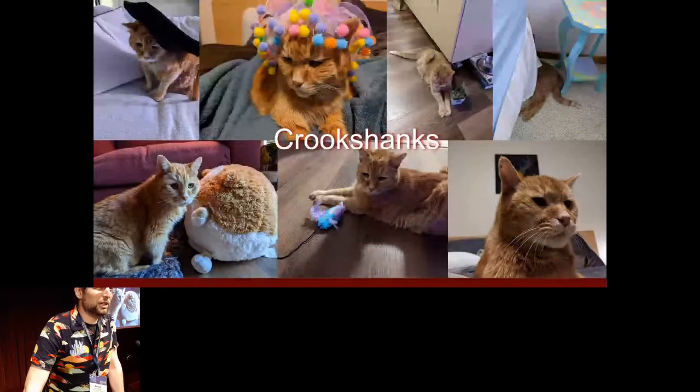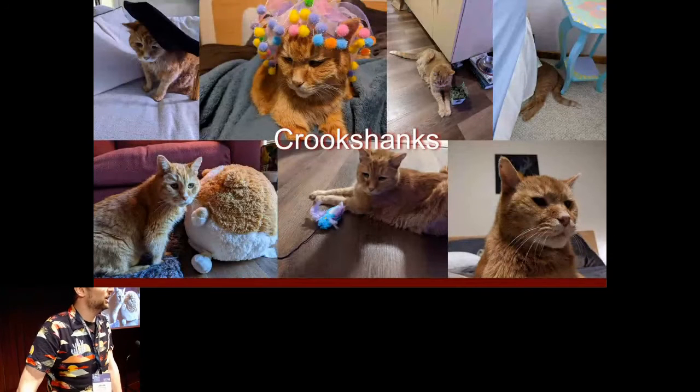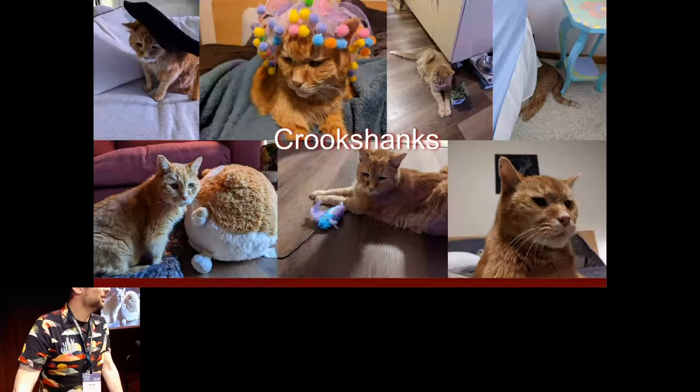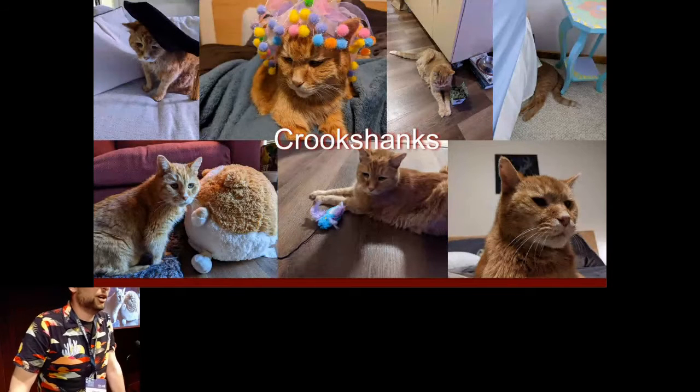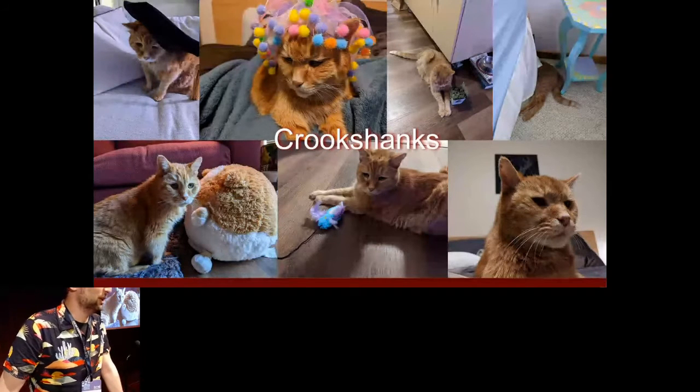Crookshanks is my wife's 20-year-old cat, which she's had since childhood. For those of you in the audience who feel young, that's right, the height of the Harry Potter mania was indeed 20 years ago. We picked up Crookshanks from her parents' house, coincidentally just at the start of the pandemic, which was great timing because I immediately fell in love with him.